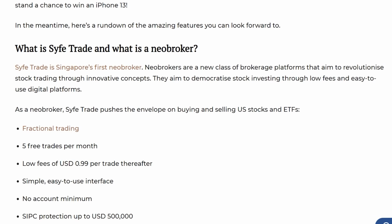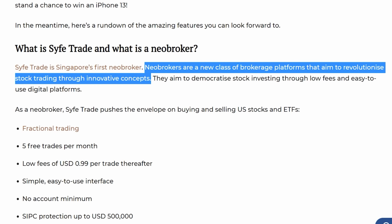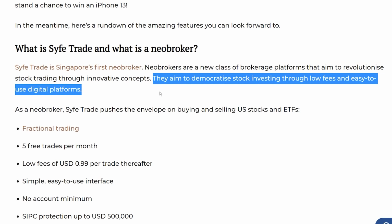Luckily, Syfe explains what is a neobroker. Neobrokers are a class of brokerage platforms that aim to revolutionize stock trading through innovative concepts. They aim to democratize stock investing through low fees and easy-to-use digital platforms. If you still catch no balls, let me summarize that for you. Basically, neobrokers just means a new class of brokers that lets you invest much more easily. They do it by giving you low fees and making the platform super easy to use until even your ama's ama knows how to use it. So that's neobroker.